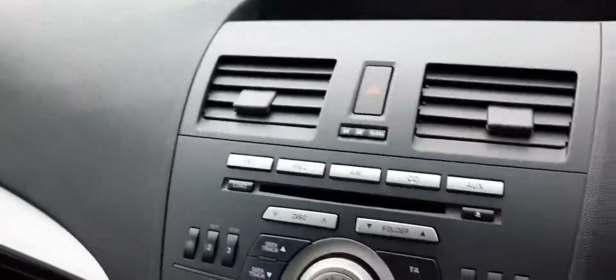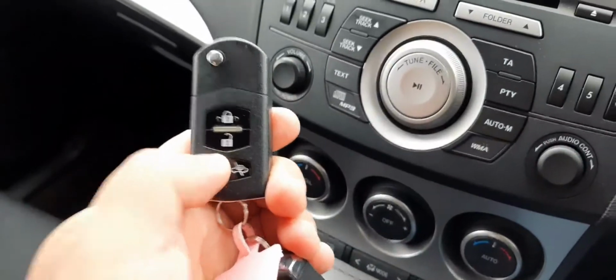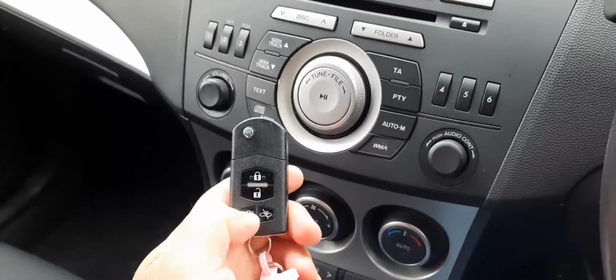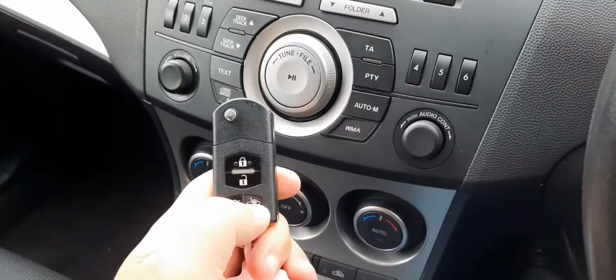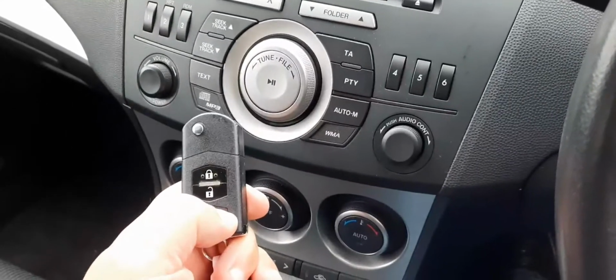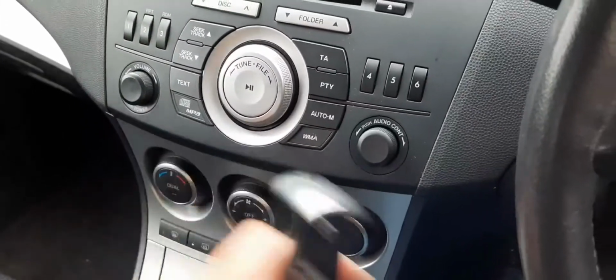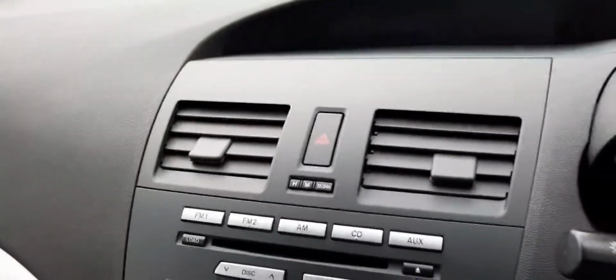Now, the car has 2 keys. These are keys in the traditional sense. Blades fold away. You've got lock and unlock, and you've got a boot release as well, which I always like. And if you lock the car, you can switch off the alarm in the car. So if you leave somebody in the car, you lock it, you press this button here, and the alarm won't go off and embarrass you. Really useful at petrol stations, etc.